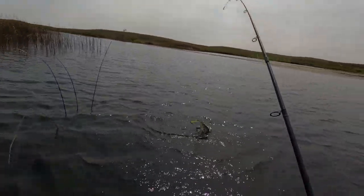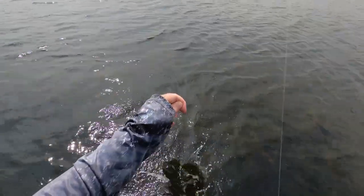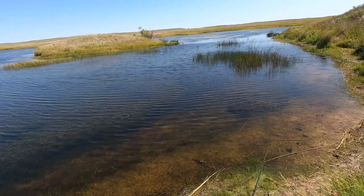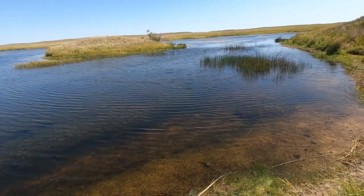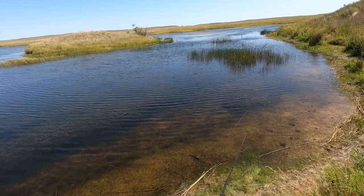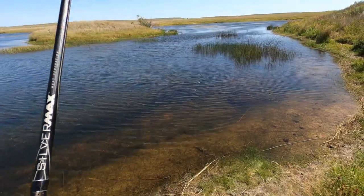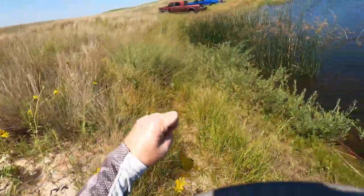I caught one with 2 feet of line. Did ya? Yeah. Scare ya? Yeah. Uh-huh. Not a bad one.